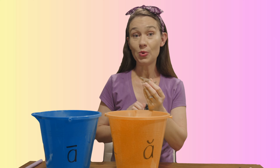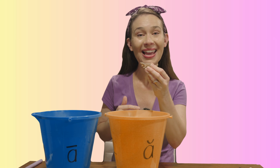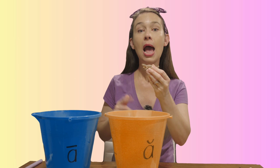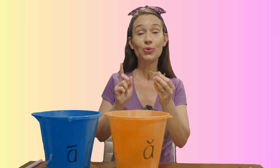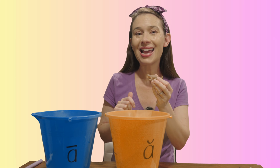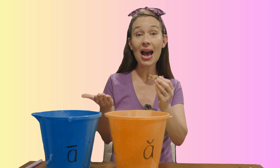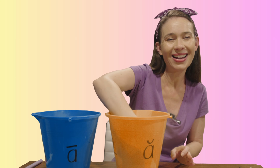Alligator. Do you hear the short A at the beginning of alligator? Me too. I'm going to go ahead and sort the alligator all the way to the short A bucket. I hear the short A, short A, short A, into the short A bucket.